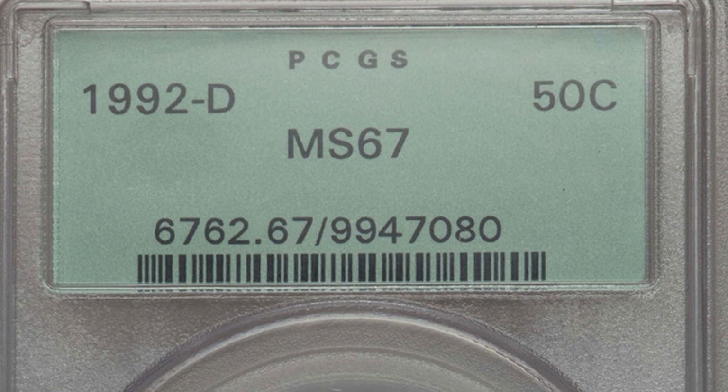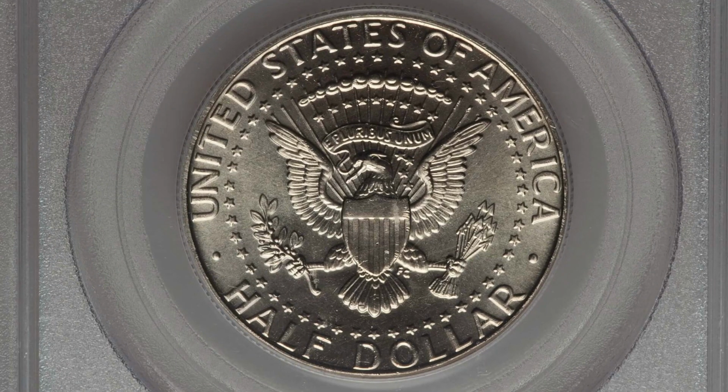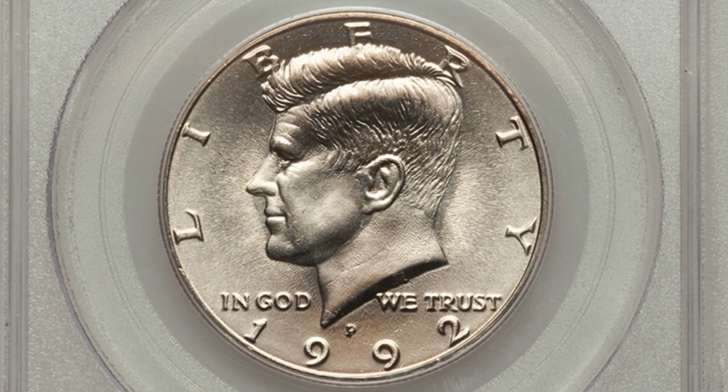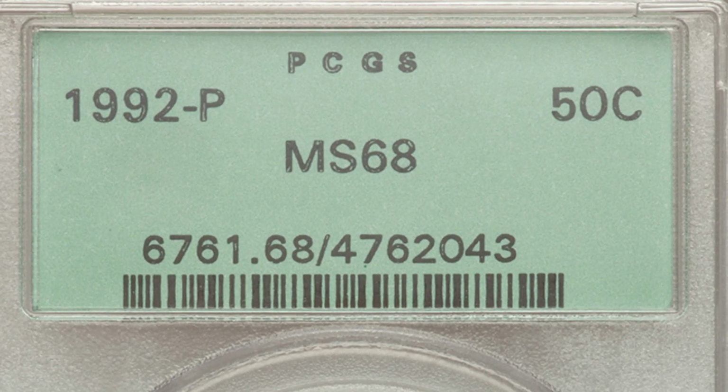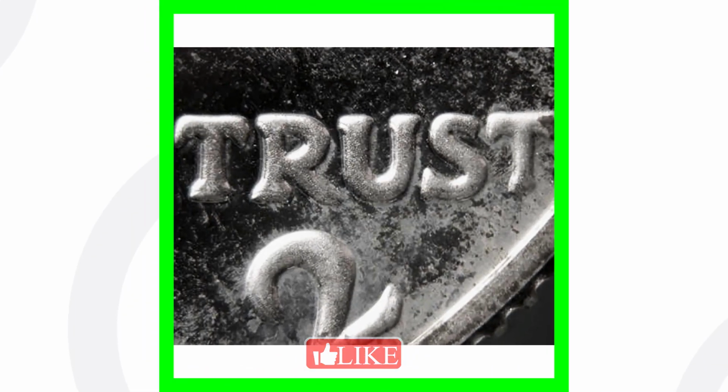Now if we move on to a 1992 D, this is solely valuable because of its high grade of a mint state 67. Now the coin grading scale only goes up to 70. This is at a 67, that's why it's valuable, and that's why this coin sold for around $60. So these high grades aren't selling for too much, but if we look at the 1992 P mint mark, you can see that this coin again is the high graded version, graded at a mint state 68. This Kennedy half dollar sold for over $2,300.